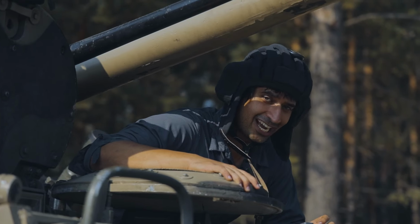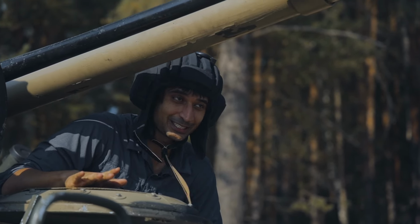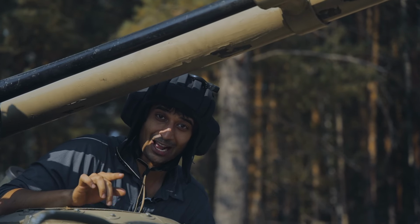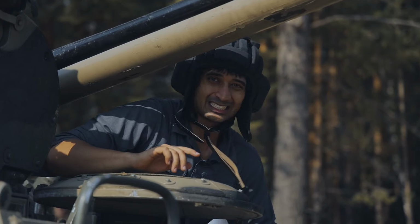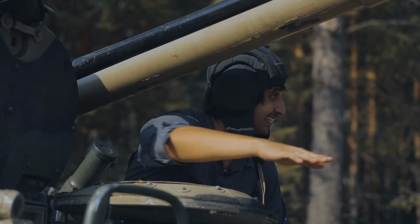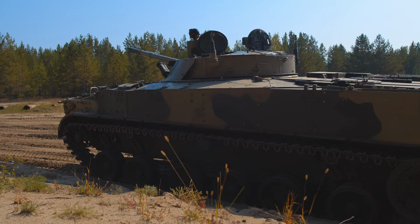I finally get a chance to actually drive this thing. I don't know how they let me do this, but this is gonna be fun. I hope I don't crash anything. I hope I don't break anything. I mean, it's a very low chance that I'll break this, but anything else that's on the field, that's just open game.